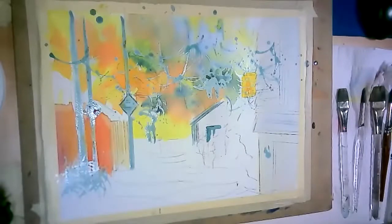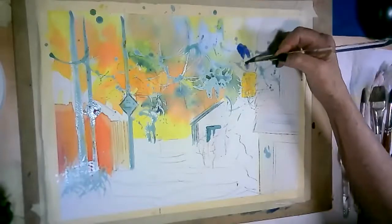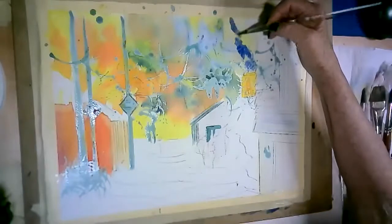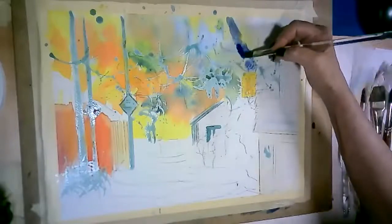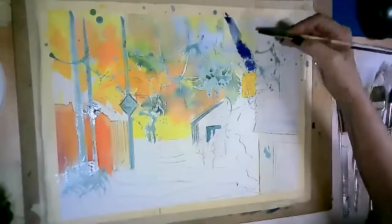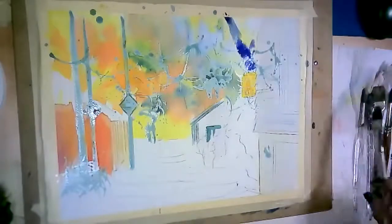French ultramarine. And I'm going to start getting into some grays as soon as this starts drying. And some of the bright violet. Now I'm going a little faster than I normally would. I want this to dry down. And I'm going to start getting into some really nice greens.